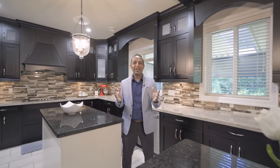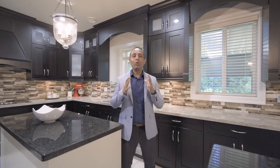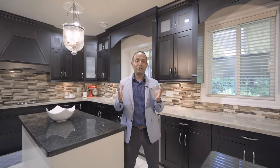Conveniently located right next to West Newton Park, walking distance to elementary schools, has cool upgrades all around the house, including stainless steel appliances, Frigidaire. So come and check this out.